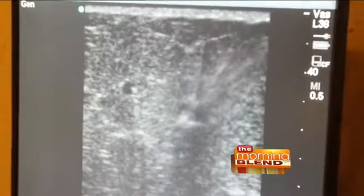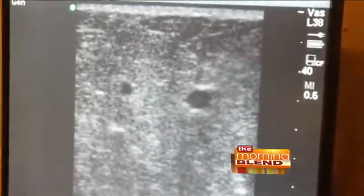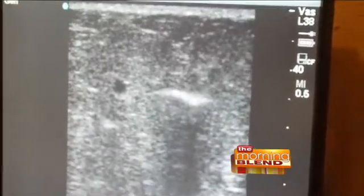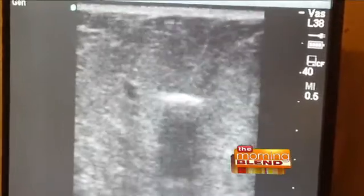So here you see a black hole, and that's the vein, and the needle, the little bright area, is going into that vein. And in a second, you're going to see an increase in the amount of white in that vein, which is the medicine that we're putting in, and this is called sclerosant. And what that does, when it enters the vein, it irritates the wall and closes it down, similar to a laser, but instead of using heat, we're using a chemical treatment.